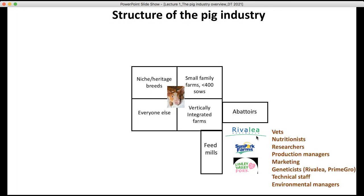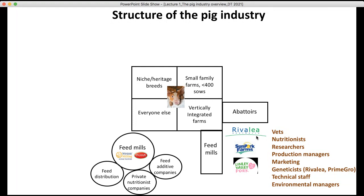So I also put up the types of jobs, or the types of people, that these vertically integrated farms need. So they usually employ their own vets, nutritionists, researchers, production managers, and the production managers working on these vertically integrated farms would need at least a university degree in agricultural animal science, marketing, geneticists, technical staff, and environmental managers. We then have independent feed mills. So these are feed mills that may service other farms or other species as well. Some examples are Western Milling and Ingham.